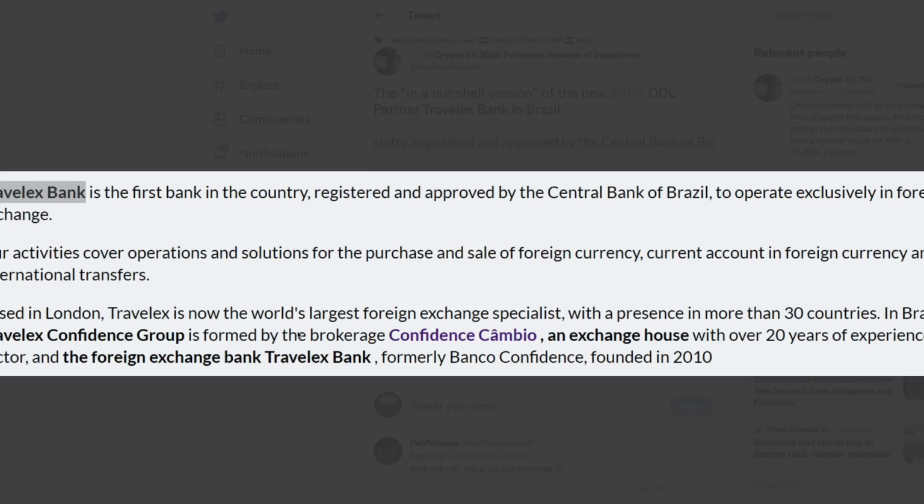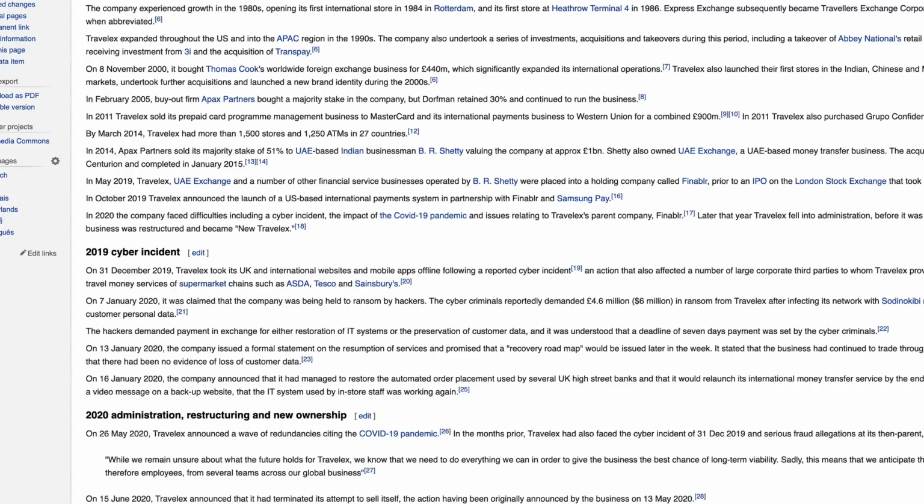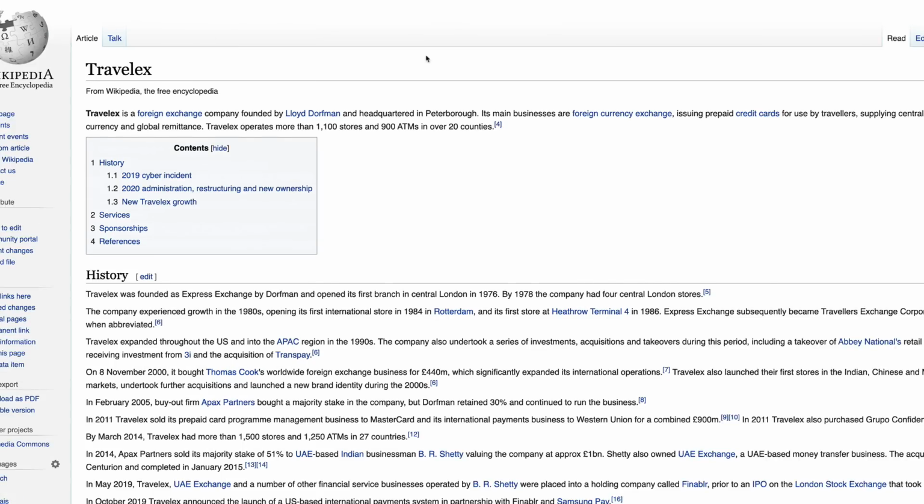Based in London, Travelex is now the world's largest foreign exchange specialist with a presence in more than 30 countries. In Brazil, the Travelex Confidence Group is formed by a brokerage, Confidence Cambio, an exchange house with over 20 years of experience in the sector, and the foreign exchange bank, Travelex Bank, formerly Banco Confidence, founded in 2010. So Travelex Bank looks like it's transformed a bit, and has been specializing in foreign exchange. I think the key part here, though, is now they're approved by the Central Bank of Brazil, and this is what's giving them the operation license to exclusively conduct foreign exchange, perhaps globally, maybe get onto DLT technology. I don't know how those rules work in that particular country, but for all intents and purposes, we can classify them now as a bank. So maybe somebody should be updating this Wikipedia.